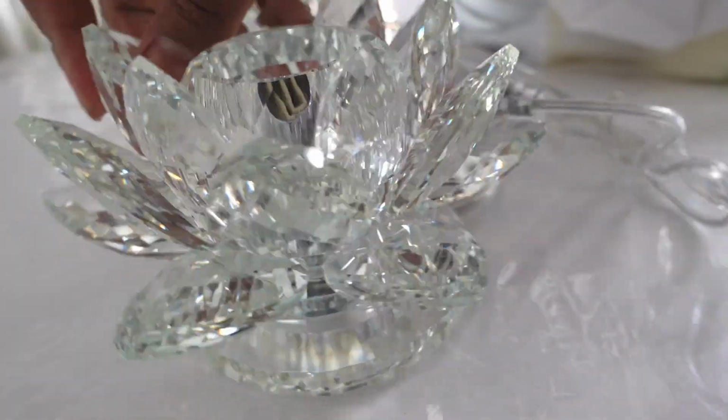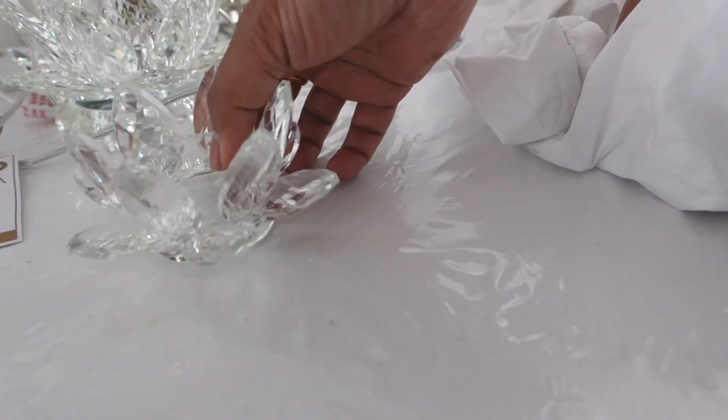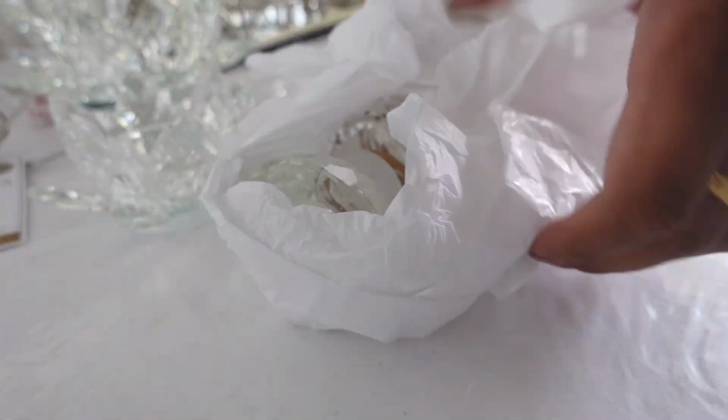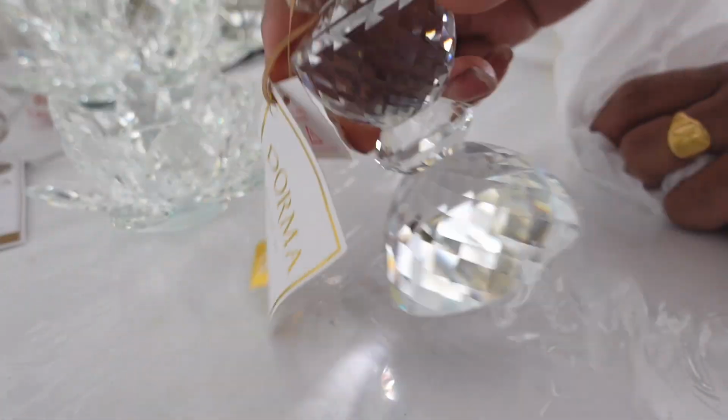So this is called a Dorma Casselli Lotus Flower Crystal Table Lamp. This one's a Dorma Lotus Tea Light. We bought a couple of these. And this is the Dorma Candlestick. It's made out of cut glass. It's quite heavy also.